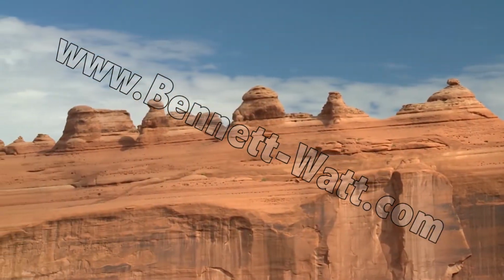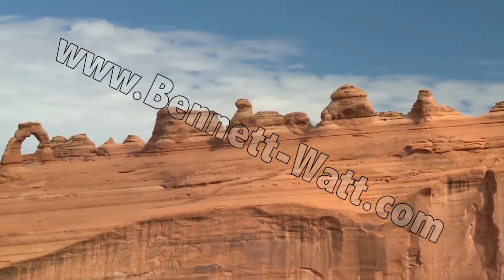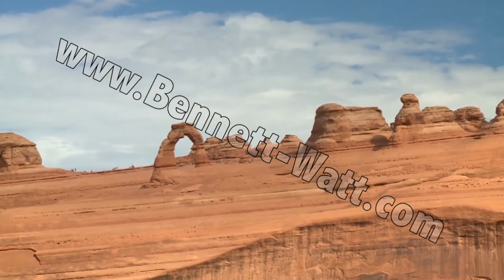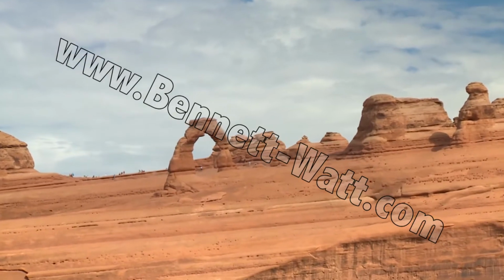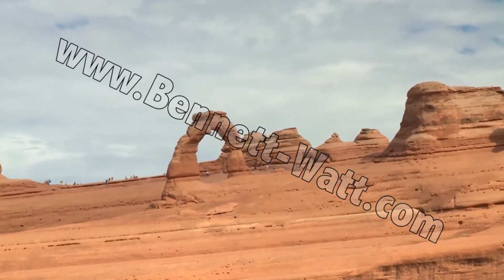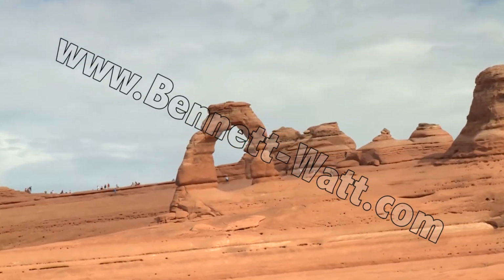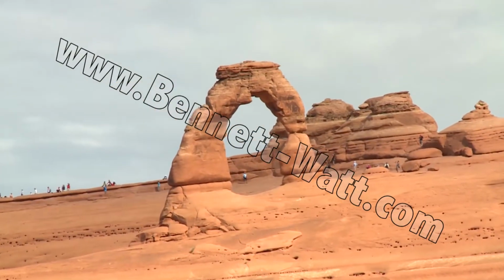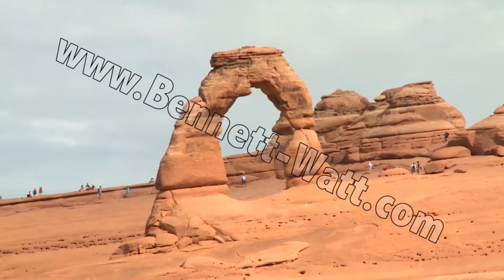Perhaps the most iconic example of this region, and in fact Utah, is Delicate Arch in Arches National Park. It's on Utah license plates, a statehood commemorative stamp, and nearly every brochure that you see about the state. The Olympic torch passed through here on the way to the 2002 Olympics.